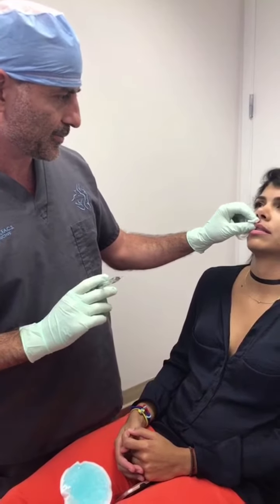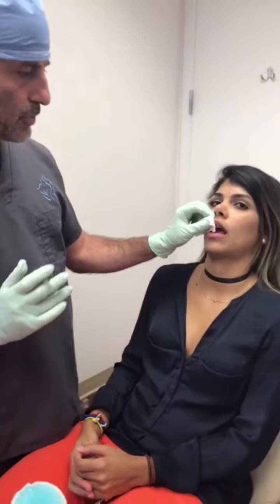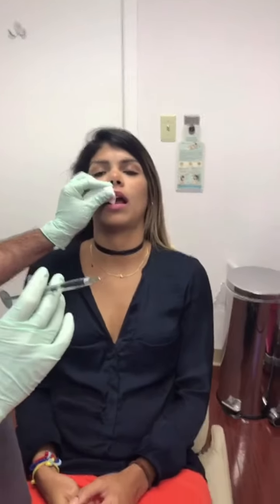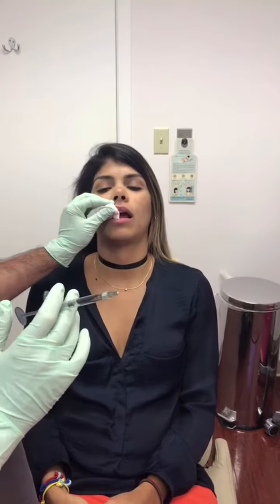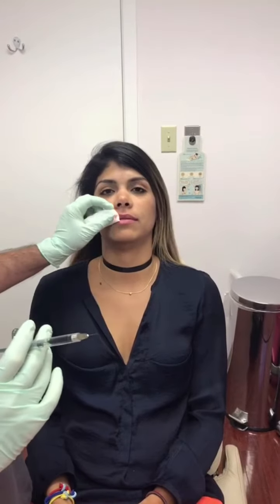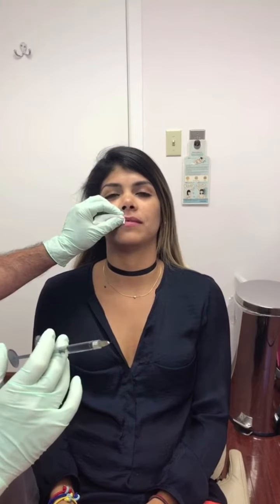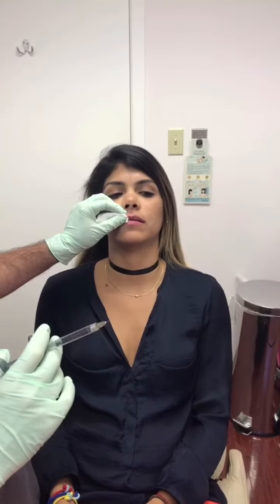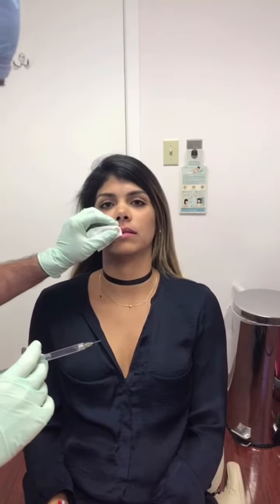How's the pain level? Zero. Good. So if you come from this view straight on, you can see in a second that there's a very minor, very natural enhancement to that. Close your mouth, sorry. Stubborn little spot here. Hold it for a second. Okay. Very, very slight, minor, very natural enhancement.